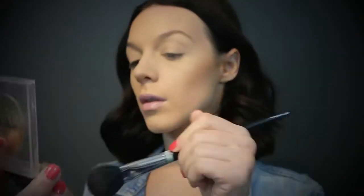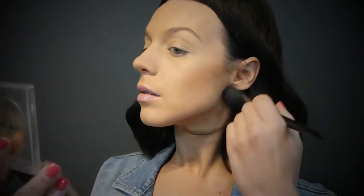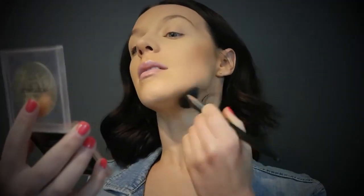This is just the best colored bronzer. It's the Napoleon Matte Bronze, and it just makes your skin look such a beautiful tone without looking orange. So I like to work that up the temples and down the jaw.